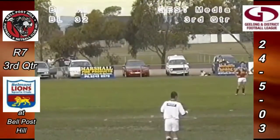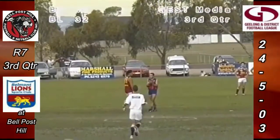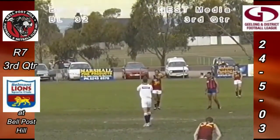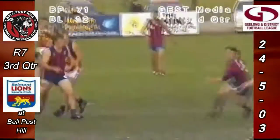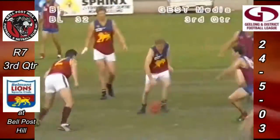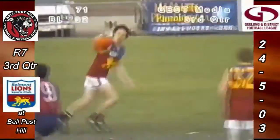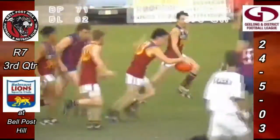We see Pickett coming off the ground. He hasn't been too bad, actually. He's been okay. He's being replaced for the Lions, and I think they might be bringing Newell back on. They are, back in the middle. Allen up against Hammond. Allen gets it down. White's there, ringing as well. Well, I was going to tap it on, I thought, but didn't touch it. Gets it back towards McVilly. He gives it away by hand towards Mulcahy through the middle. Did pretty well in the end.